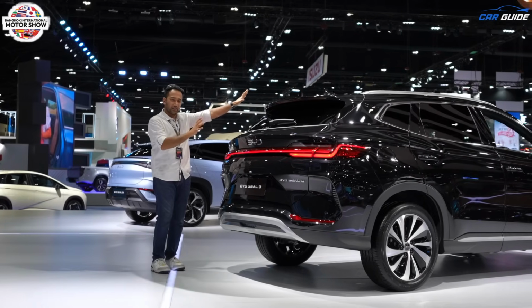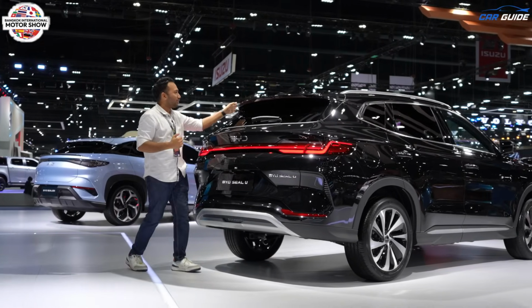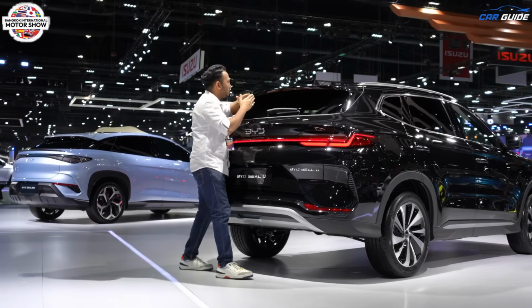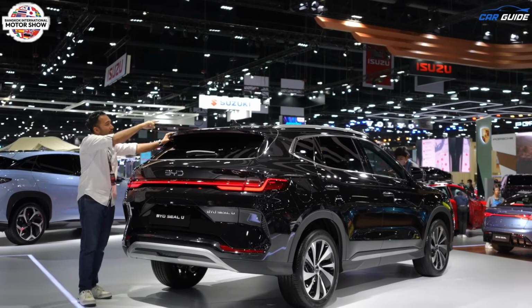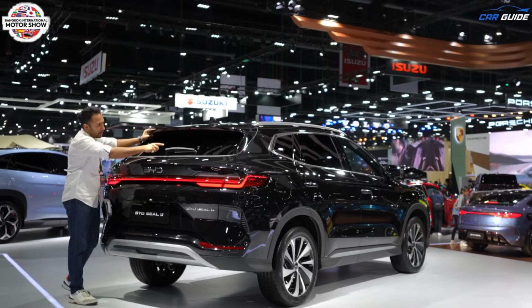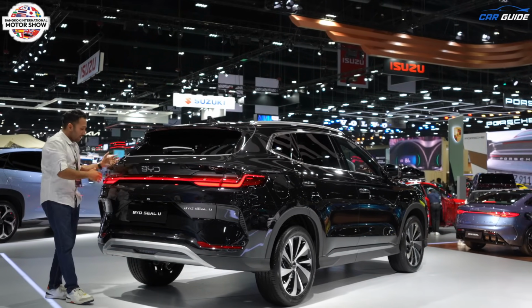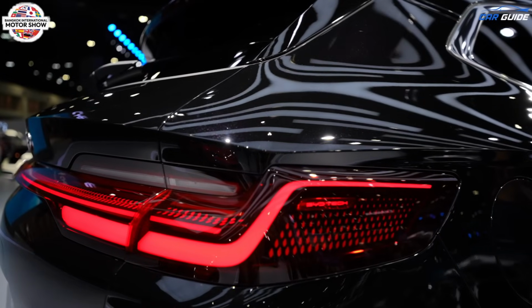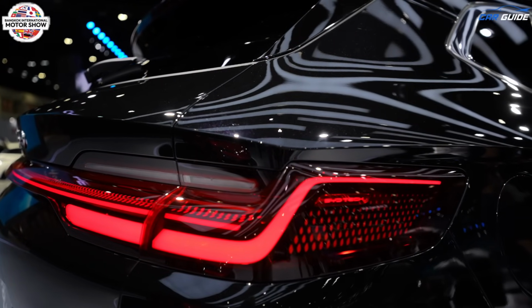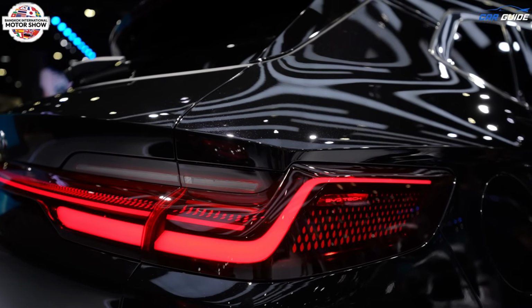So this is the rear side. I personally like the overall design. The high-mount stop lamp is very wide, which gives it a very SUV-ish look, and the spoiler is also extended to the back. You have a shark fin antenna, defogger, wiper and washers, everything is present here. The complete wraparound LED tail lamp setup with ocean drops over the top again enhances the overall design and the vehicle's road presence.